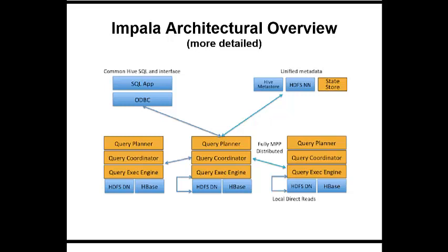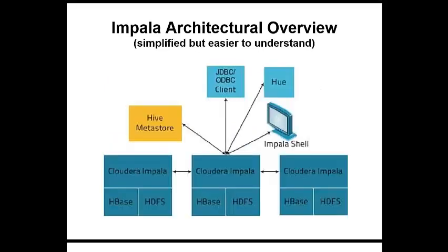The Impala daemons are in constant communication with the state store to confirm which nodes are healthy and can accept new work. Now that we understand the details of Impala, let's look at how it works with other components to function as an integrated ad hoc query system.